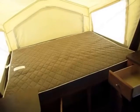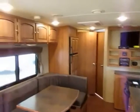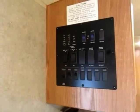It is worth mentioning, Rockwood's mattresses are heated in their hybrids. So if it gets cold spring and fall camping, you're not going to freeze to death, because you can have a heated mattress waiting for you when you get there. I'm going to sweep around real quick here till we get to the other side of the trailer. Again, all hardwood cabinet doors and whatnot, and I like the centralized, easy access control center here.